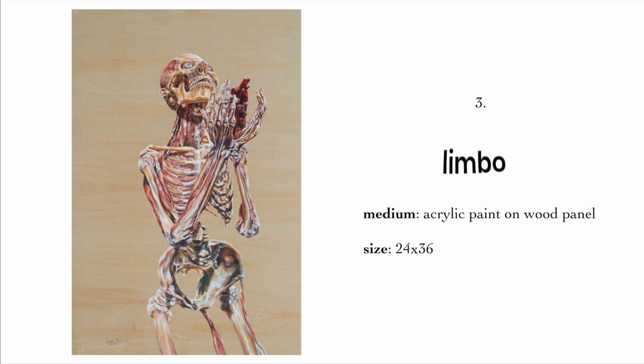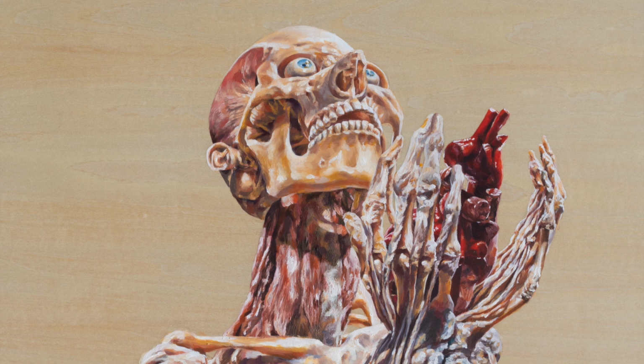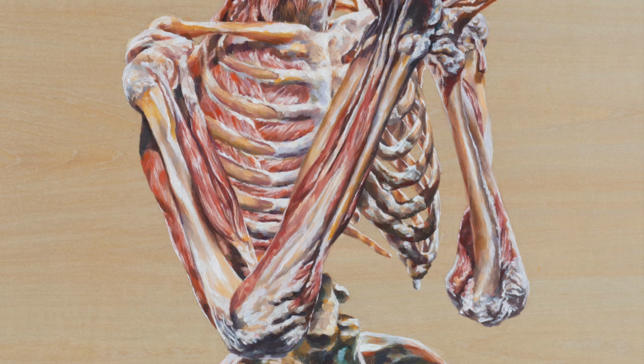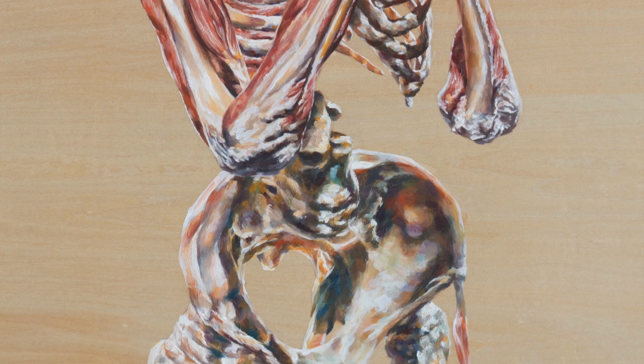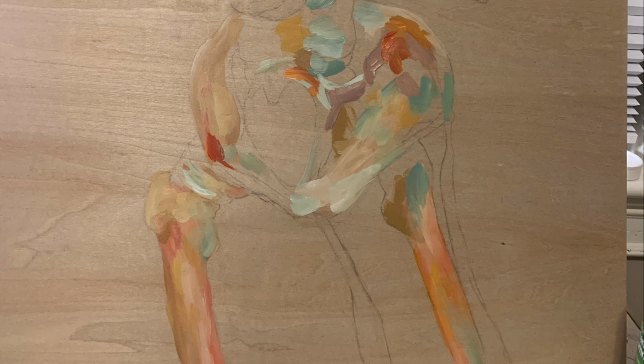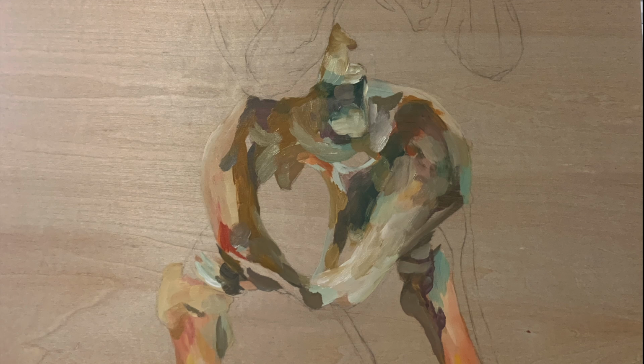Slide 3 was a piece called Limbo, and I guess it's kind of like, hi, I can do anatomy, like literally. This one was also from 2019. Here is the description. This piece was inspired by a visit to the Body Worlds exhibit at the Boston Museum of Science, an elaborate gallery of human anatomy preserved through the process of plastination.